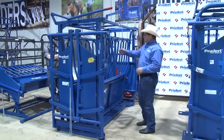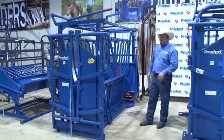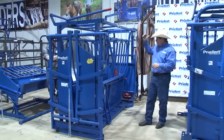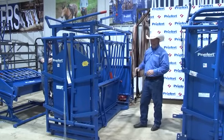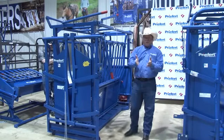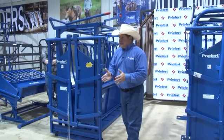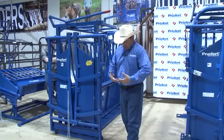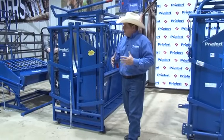All of our chutes have 5 contoured drop-down sides on both sides. So if I need access to the animal to vaccinate, if I need to do branding, whatever I need to do, I've got access to it. And you notice that the sides are not straight like they are with some chutes. The reason for that is a cow's not straight, right? The cow's round. So we're going to contour kind of around the girth of the cow, okay?